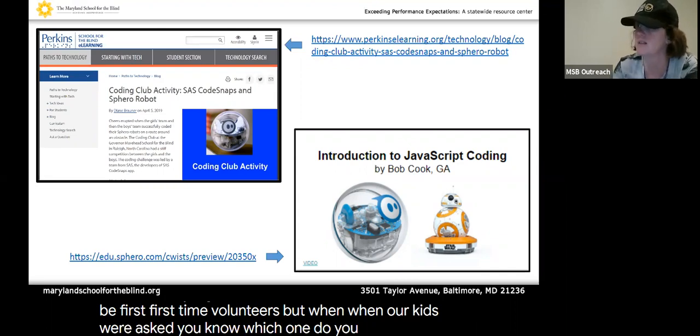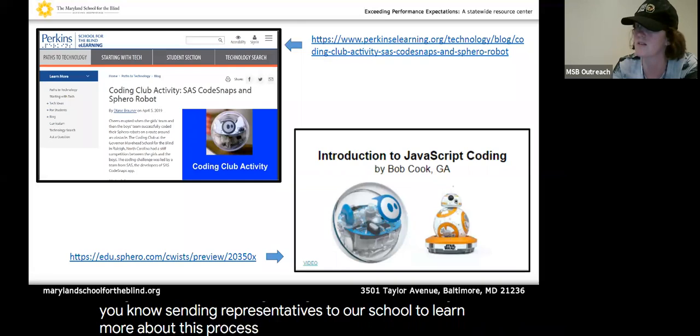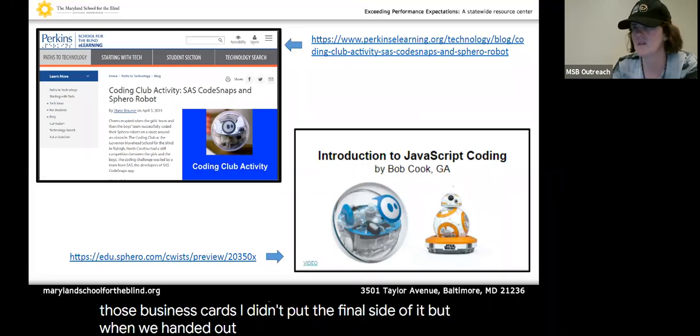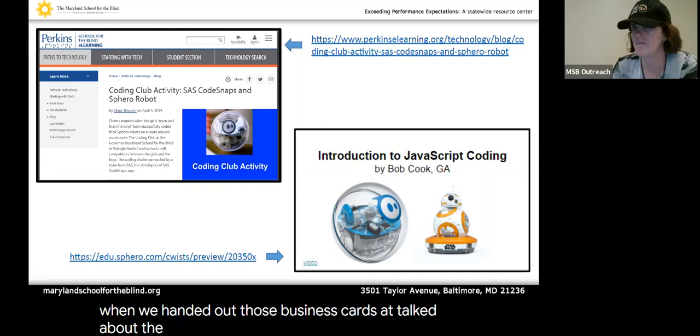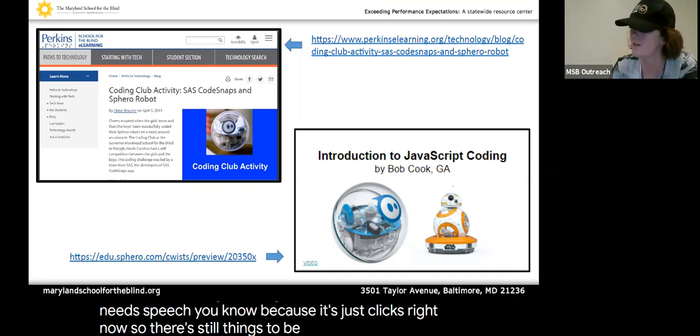So again, I think they spoke loud and clear, and I'm just really proud that First Lego League Maryland, First Lego League itself, and then Lego sent representatives to our school to learn more about this process. I just think that's wonderful. And those business cards, I didn't put the final side of it, but when we handed them out, they talked about the programming. They talked about how the brick still needs speech, because it's just clicks right now. So there's still things to be fixed, so to speak.